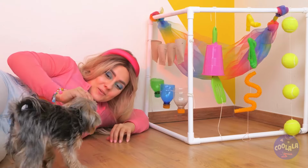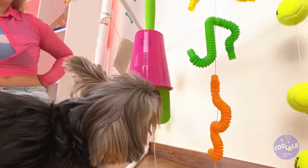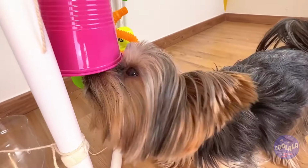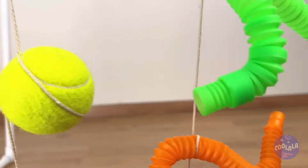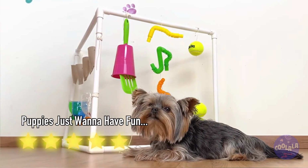Now for the big unveiling. It's like a puppy playroom. The piece de resistance, the tennis ball. Oh, she's gonna sleep good tonight.